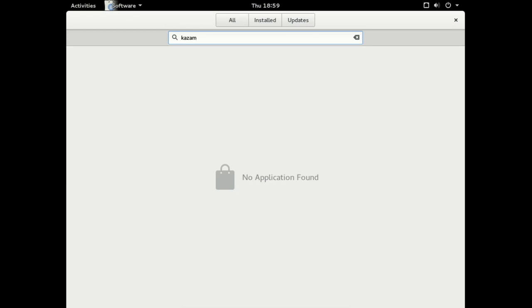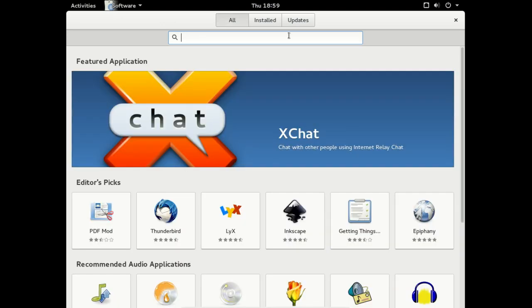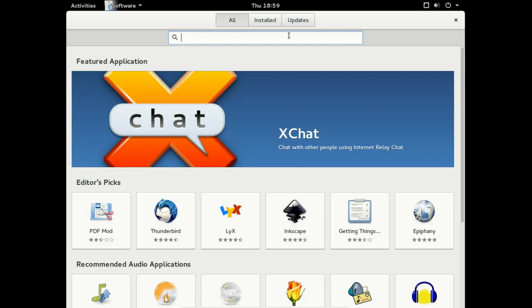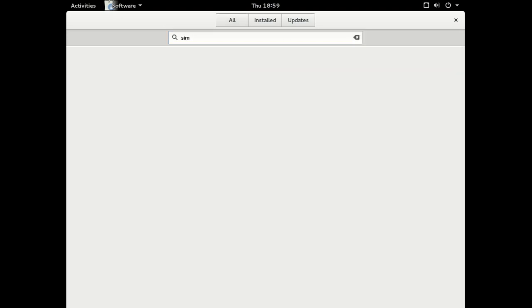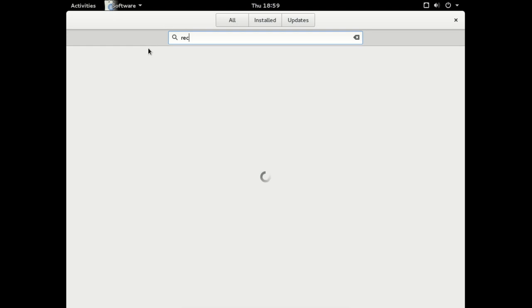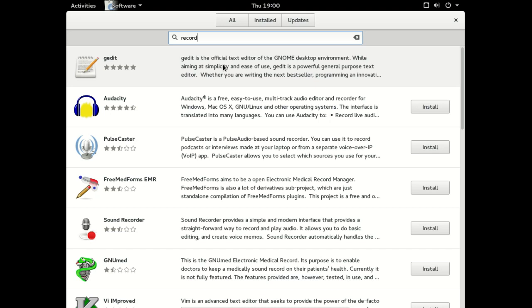Kazam, let's see, anything, no applications found. Okay, what else is popular? Vokoscreen, love the sound effects. Anything there? No, okay. Let's see, what else do I occasionally use? Simple Screen Recorder, really? Alright, let's try something else. How about Record? Maybe something will pop up here.